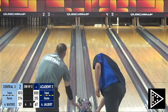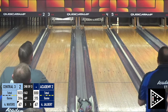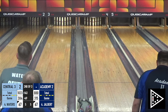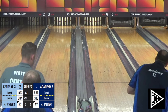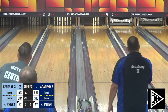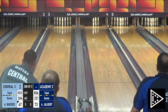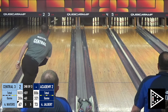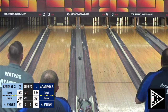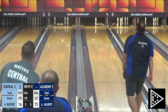And Waters gets another mark. Jalbert gets 6 on the mark. Waters ends up with 7 on the split. It was a 9-8 and 7, actually. Pin perfect the first half.